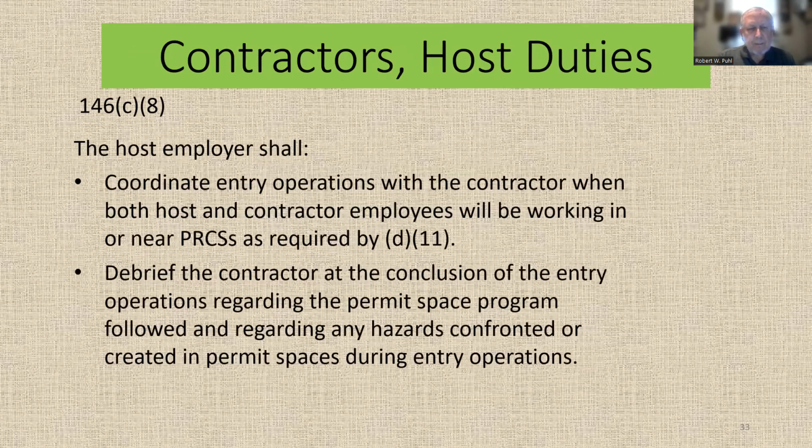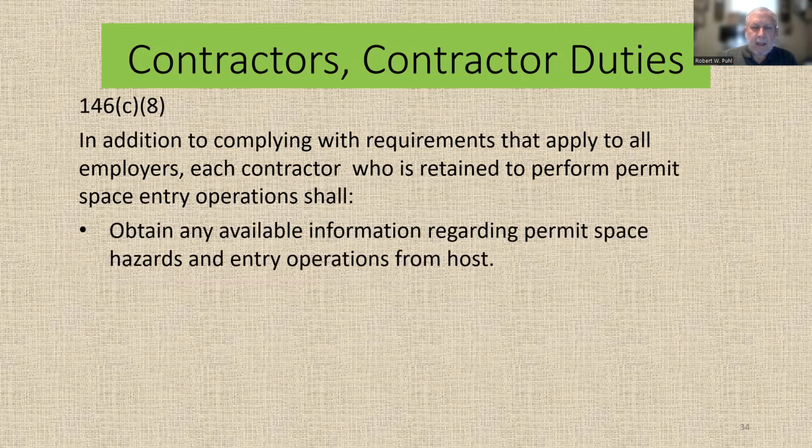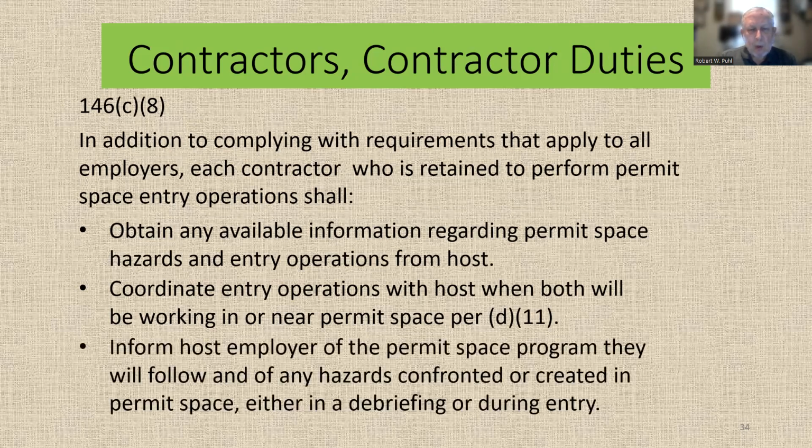To debrief the contractor at the conclusion of the entry operations regarding the permit space program followed and regarding any hazards confronted or created in permit spaces during entry operations. In addition to complying with requirements that apply to all employers, each contractor who is retained to perform permit space entry operations shall obtain any available information regarding permit space hazards and entry operations from the host, coordinate entry operation with the host when both will be working in or near permit space, inform host employer of the permit space program they will follow, and if any hazards confronted or created in permit space, either in a debriefing or during entry. So they both have to communicate about this thing.